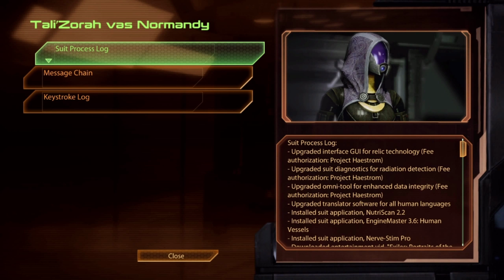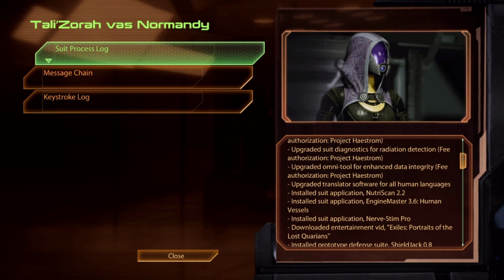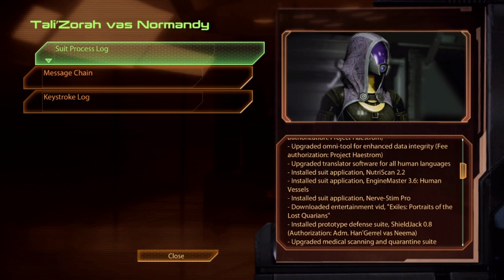Let's see. Suit process log for Tally. Upgraded interface GUI for Relic Technology. Fee authorization in Project Haystrom. Upgraded suit diagnostics for radiation detection. Authorization Project Haystrom. Upgraded Omni tool for enhanced data integrity. Authorization Project Haystrom. Upgraded translator software for all human languages. Installed suit application Nutriscan 2.2. Installed suit application Engine Master 3.6 human vessels. Installed suit application NerveStim Pro.